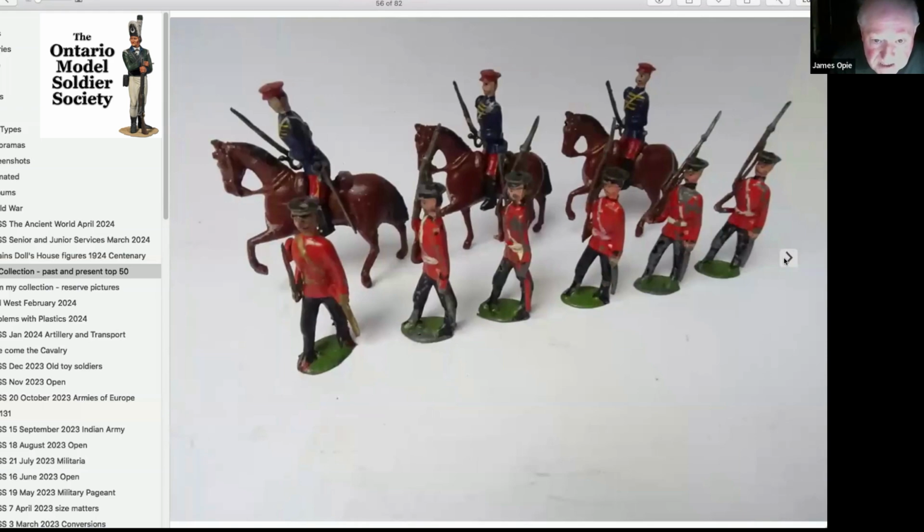I do like finding toy soldiers that I don't know who they're made by. And they go in with a little cameo that I have of soldiers in peak caps, in sort of full dress, as at the coronation of George V.